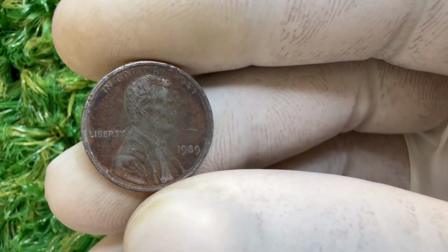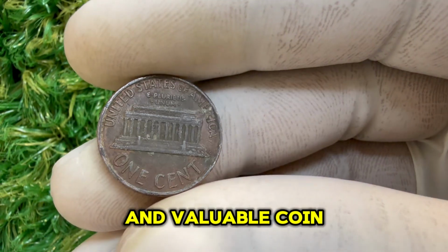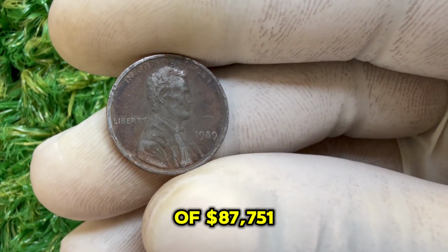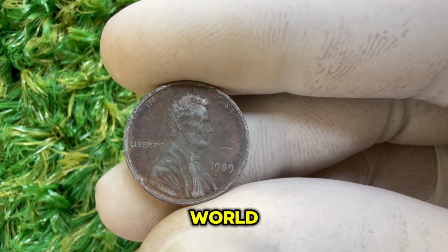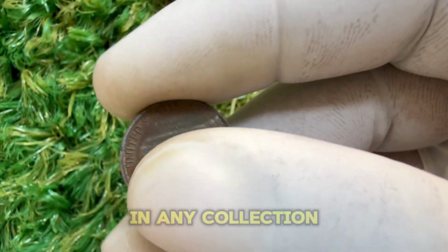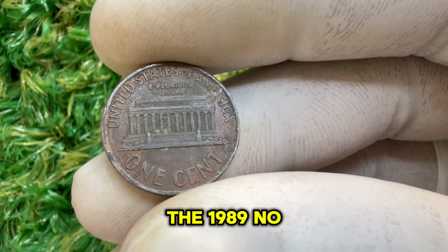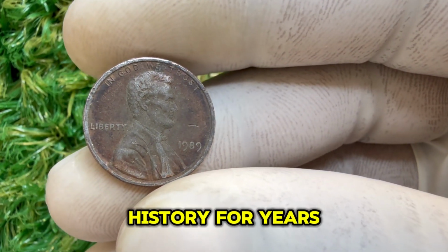The 1989 no-mint mark Lincoln 1-cent penny is a rare and valuable coin that showcases the beauty and intrigue of error coins. Its extraordinary value of $87,751 speaks to the demand for rare and unique coins in the numismatic world. If you're a collector or simply a lover of history, this coin is a must-have in any collection. Whether you're searching for one to add to your collection or looking to sell one you already own, the 1989 no-mint mark penny is sure to be a valuable piece of American currency history for years to come.